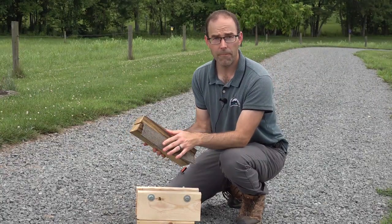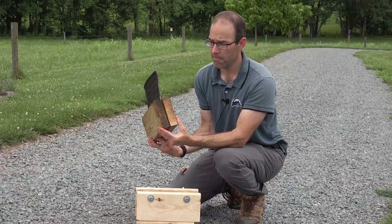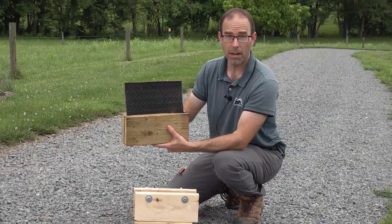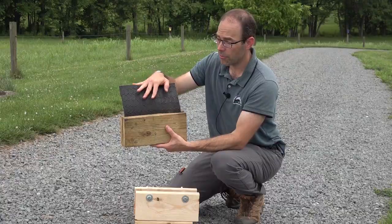So it's just an old conveyor belt nailed between two pieces of wood, and then this too is buried on grade. But the benefit with this is that it's a little bit lower maintenance because you don't have to clean it out, and you can drive over it.